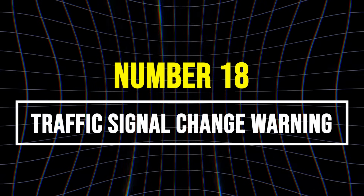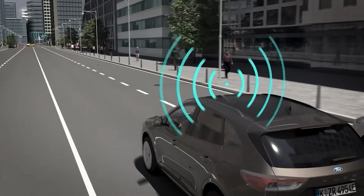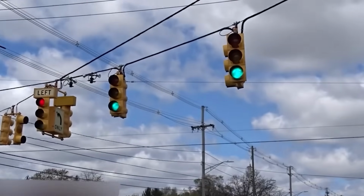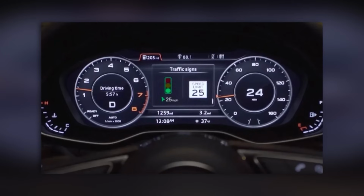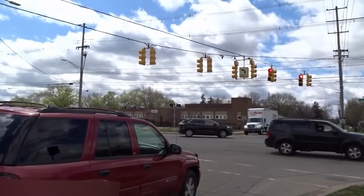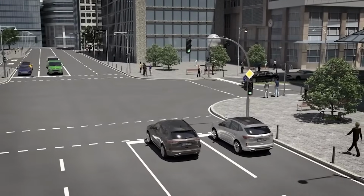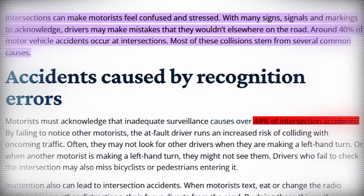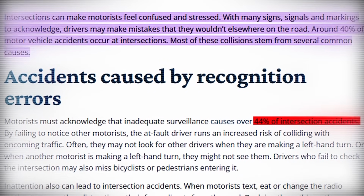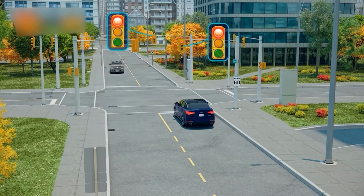Number 18, traffic signal change warning. This clever feature monitors the lights for you. Just before the light turns green, your dashboard flashes or pings, giving you a heads up. No more angry honks from drivers behind you. It's not just a convenience, it's about safety. Around 40% of accidents happen at intersections with lights or stop signs. A little nudge from your car could save you from a costly mistake.